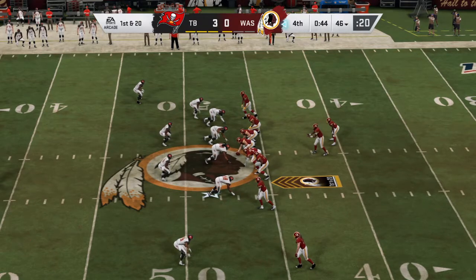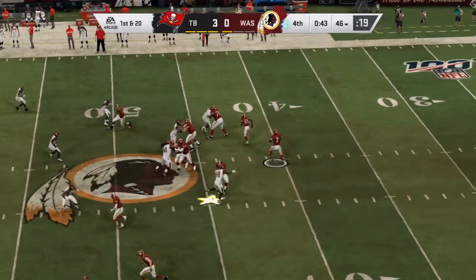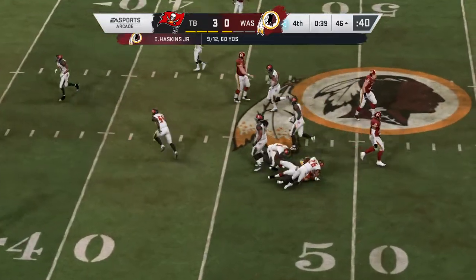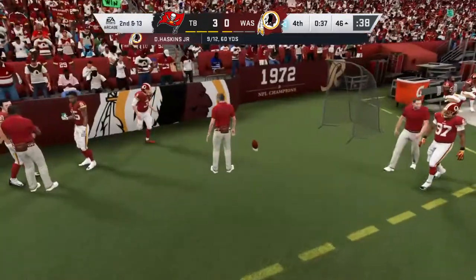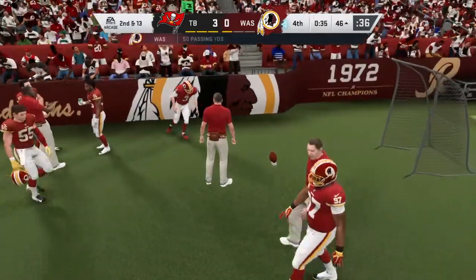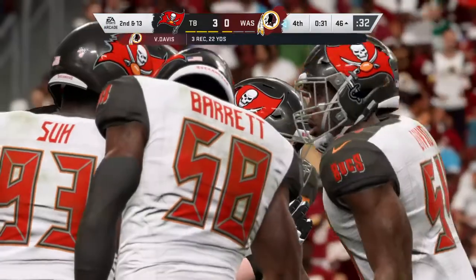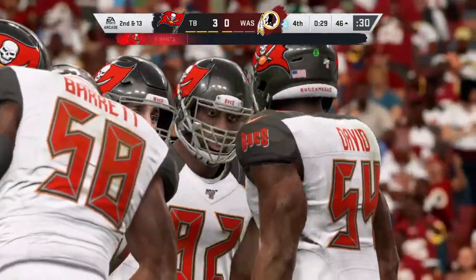Watch the curve. Now it's Haskins. Completes it to Davis. 7 yards, the pickup on the pitch and catch. A gain of 7 brings up second down at the 46-yard line.